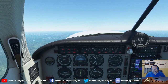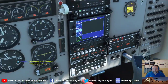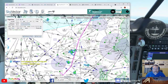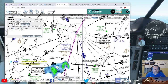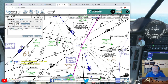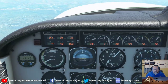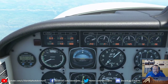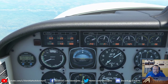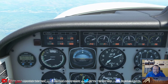Okay, 12.8, 12.9, 13 miles now. I'm going to be ready. So what's the next turn? The next turn is we're going to be inbound to Gardner on a 209, which is going to be a 029 as we are inbound to it. So I'm going to go ahead and get the heading bug set to 029 just to be ready. Again, I put some hardware controls in for that, so that's making that a little bit easier, especially since we're a little bit bumpy today.